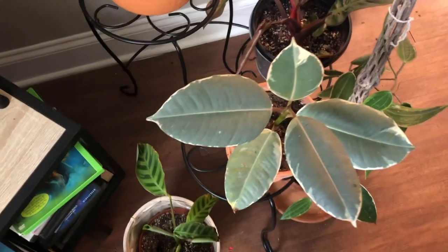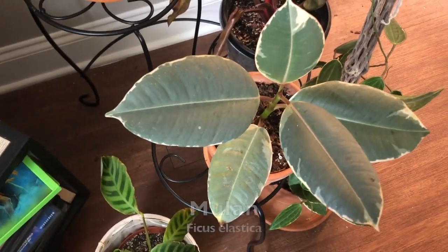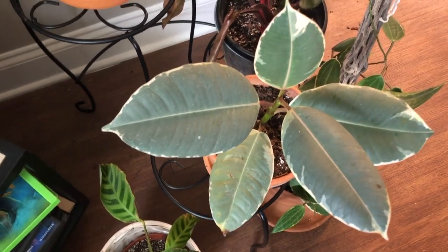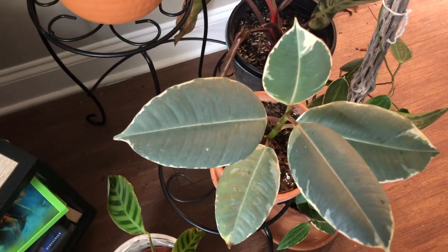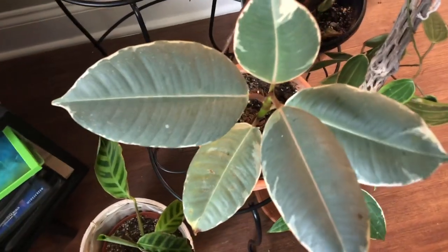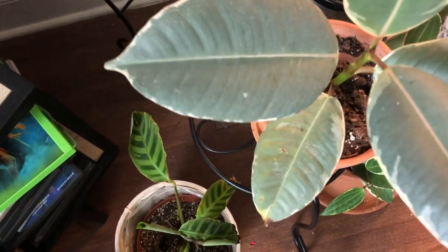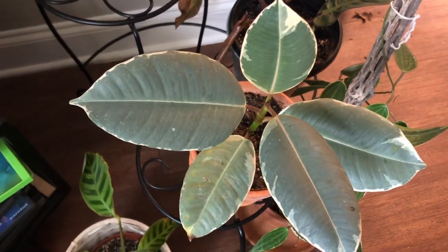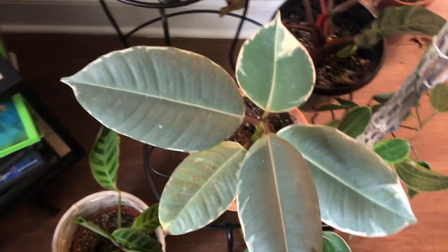Okay, let's go over here. Mulan, my Ficus Tineke. Maybe she's ruby adjacent. I don't know. She's not as variegated as my other one, which is why I bought the other one, but she's still cute. Another plant that I can't wait to just toss outside so she can really thrive.